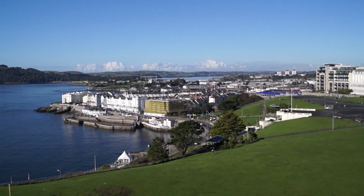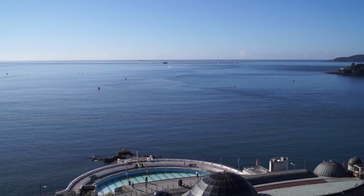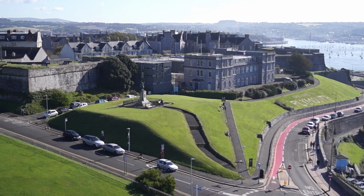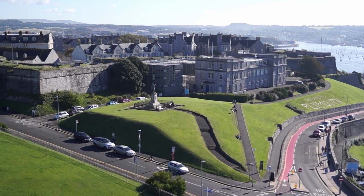Of course, one of the other main reasons that people like to go to the top of the lighthouse is because the views from there are stunning. You look right across to Cornwall, you see the whole of Plymouth Sound for the fantastic natural harbour it is, and you get views back across the city and across the Royal Citadel.